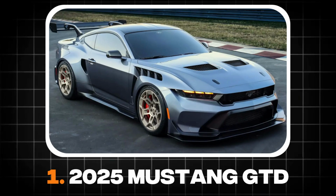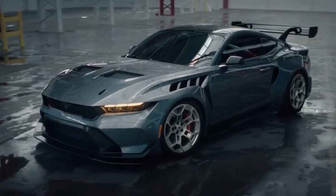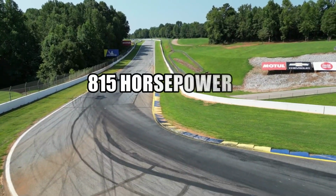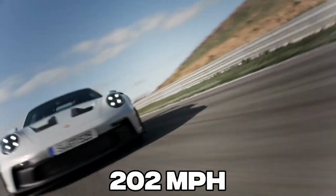And number 1, the 2025 Mustang GTD. Ford has pulled out all the stops, creating a Mustang that's not just fast, it's a true supercar with the soul of a Mustang. With an insane 815 horsepower and 664 pound-feet of torque, this beast can hit a top speed of 202 miles per hour, making it the fastest street-legal Mustang ever.